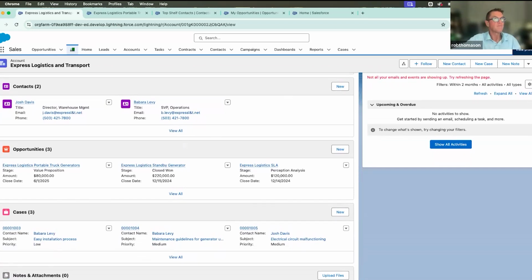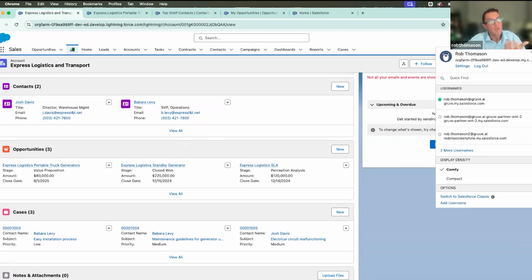So in the top right, click on the little bear, or if you have your picture there, great. You have this display density. Right now we have it on comfy, which is a lot of white and less data. So if you think about it like a bedroom, right? You've got a lot of furniture in there or a little bit of furniture, and it's comfy or compact, right? It kind of makes sense.